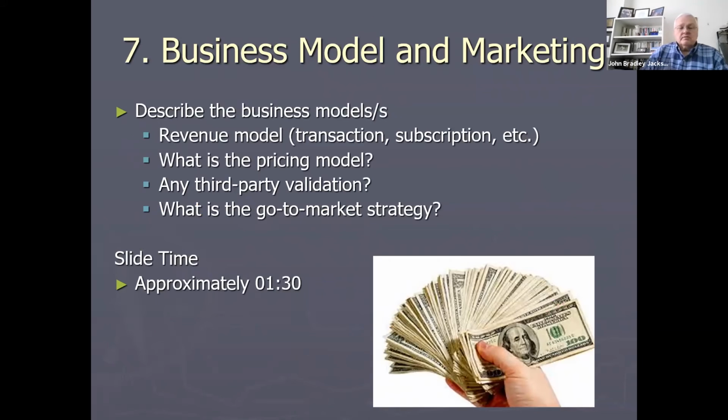Finally, we're moving on to business model and marketing. It's how are you going to make money? So revenue model would be a one-time transaction, a subscription, something like that. How are you priced? Do you have any third-party validation that says that this works? And then go to market. So go to market would be on the shelves at 7-Eleven, in Amazon, or you're going to do social selling on Instagram. Now, this slide is multi-headed and difficult to present because there's so much to it, but you at least have to address it in modest detail.